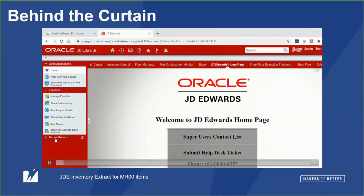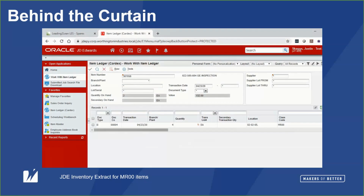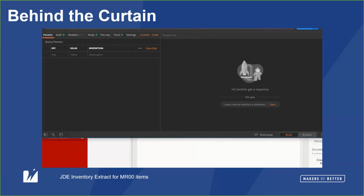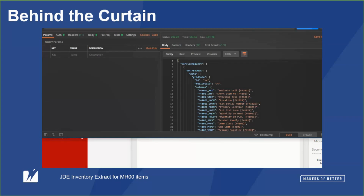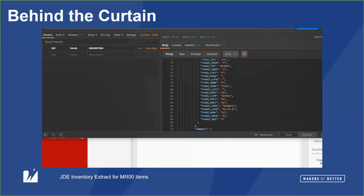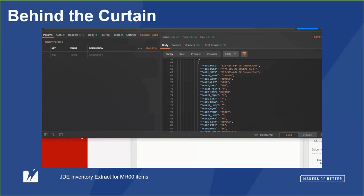Well, on the JD side, we get a nice label printed out after our item ledger says we did the issue. And here's our label. So I would have printed on the printer within 1 minute of being requested by the technician. So now the stockroom can keep the parts up to date, keep them labeled, and as they go out onto the floor, or say if you replace an air filter or something, you can actually stick that label to it and know when the last time it was replaced.